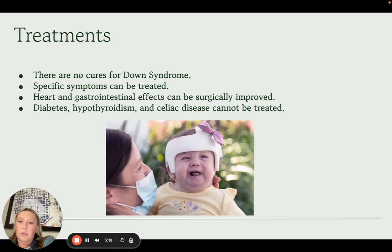Treatments for trisomy 21: there are no cures for Down syndrome, unfortunately. Specific symptoms can be treated. Heart and gastrointestinal effects can be surgically improved. Diabetes, hypothyroidism, and celiac disease cannot be treated. These are just internal diseases that cannot be treated, and normally for a person with just two chromosomes, usually those can't be treated either. Diabetes is usually treated with insulin shots and stuff, but for trisomy 21, they cannot be treated.